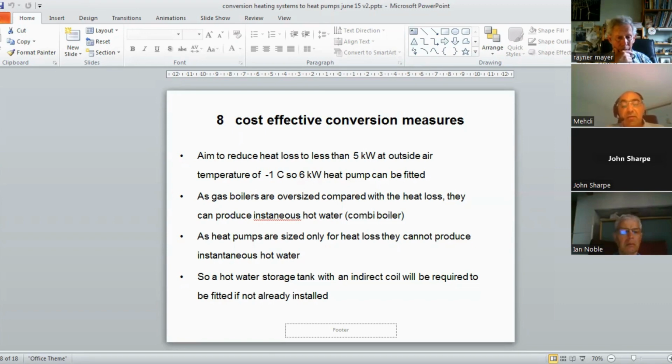We have to bear in mind that domestic size heat pumps are not capable of providing instantaneous hot water. For that reason, when we are replacing a combi boiler with heat pump technology, for the domestic hot water we need to think about a hot water storage tank that can be linked to the heat pump, but the heat pump would not be able to provide instantaneous hot water. But when the heating demand is low, they switch to produce the heat and use the heat for heating the hot water tank, for providing the domestic hot water.